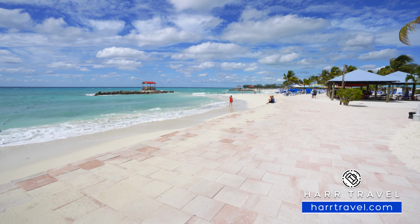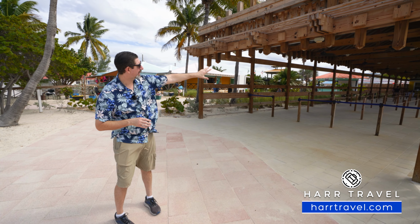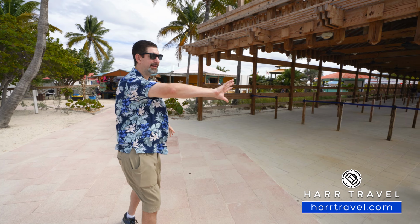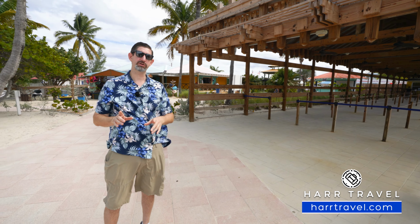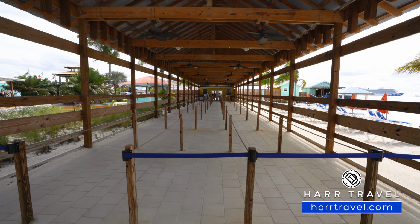Now, before we cross over to the other part of the island, I just wanted to point out the marina is right here behind me. You're gonna have the stingray encounter right here to the side. That is a shore excursion, so I recommend that you pre-book that. And then right here is where you're gonna line up to head back on board the ship.